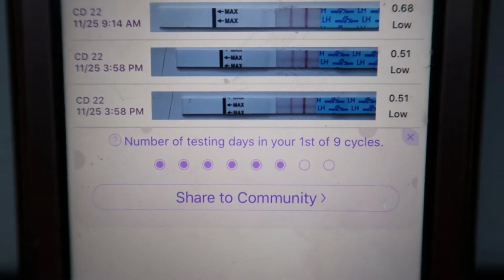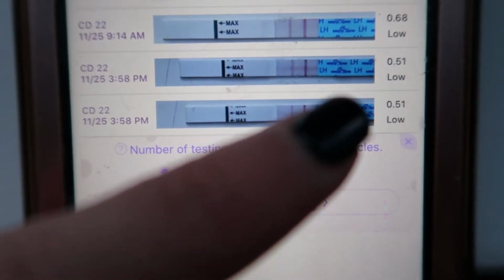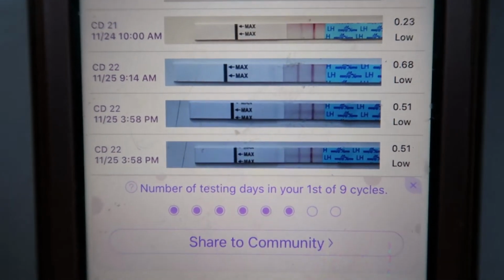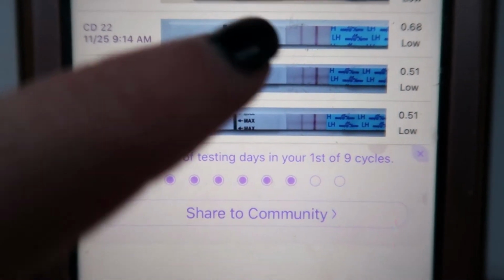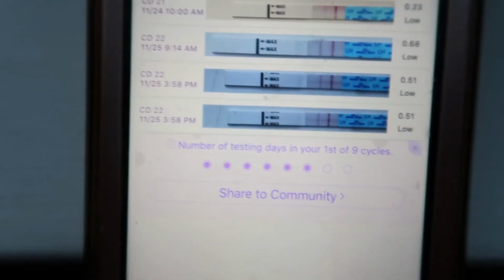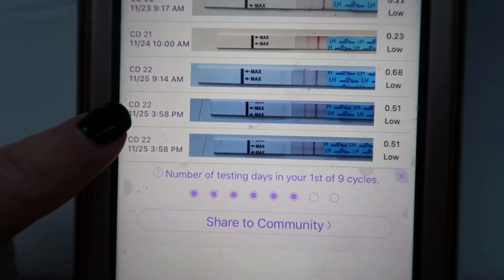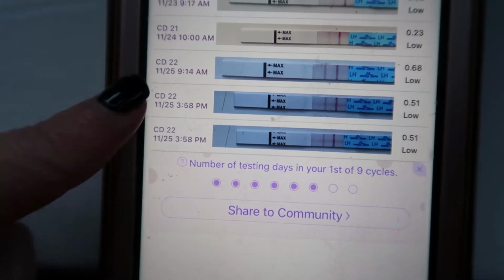Okay, I've just taken a picture on the app. As you can see, I always do it twice to see if I get the same measurement or at least similar. So they both came out at 0.51. So this morning it was 0.68 and it's now 0.51. So it's definitely not got any darker. I can show you on the strip there. You can see it is definitely lighter than the control line. So that was an interesting experiment. I was told maybe to try and test twice today because it was higher, but it has gone lower. So let's wait and see what it looks like tomorrow, which will be cycle day 23.